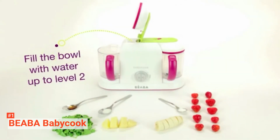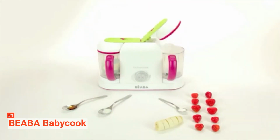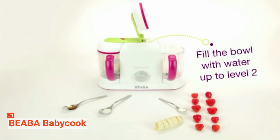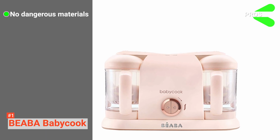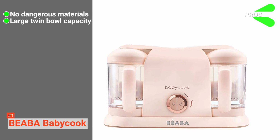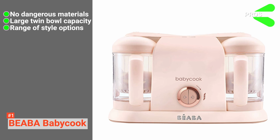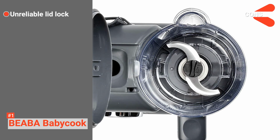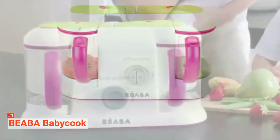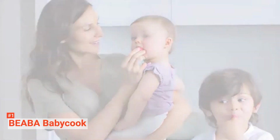Lastly, this product includes a removable cord for more convenient use, and it comes in several colors, making it more stylistically versatile as you can choose the color that suits you. Its pros are: it is constructed of non-toxic materials, it has a high volume for preparing multiple meals at once, and it comes in 3 colors to suit your kitchen decor. However, the lid latch can come loose over time. The BEABA Babycook is a high-capacity, multifunctional product that's recommended for any parent wanting to save time and money when providing nutritious meals for their baby.